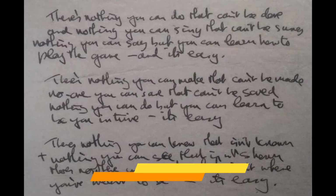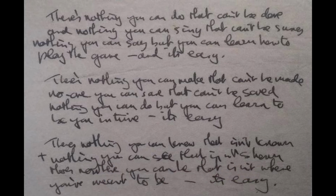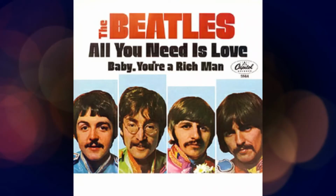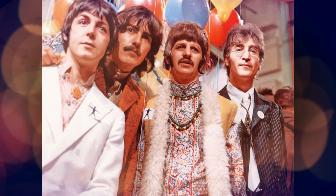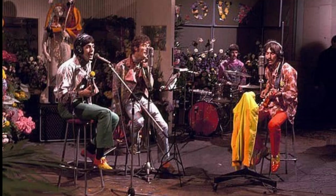Next, we have John Lennon's handwritten lyrics of "All You Need Is Love," and that's worth $1.25 million. In 2005, John Lennon's handwritten lyrics to "All You Need Is Love" went for $1.25 million. The sheet of paper was said to have been on Lennon's music stand during the Beatles' final live televised performance.